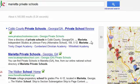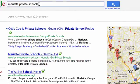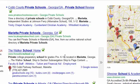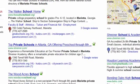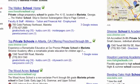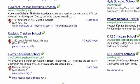Now you have, let's see here, there's nobody showing any ads up top here. These are the natural listings, but if you ran an ad, you could potentially have your listing show up top here first. Let's go over here to the right and see what they have here. They have 1, 2, 3, 4, 5. They have a few listings. Some of them are colleges. Now here's a poor example: this person here in Houston is showing up here, and I'm in Georgia doing a search for Marietta private schools.